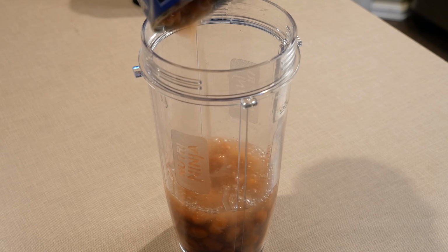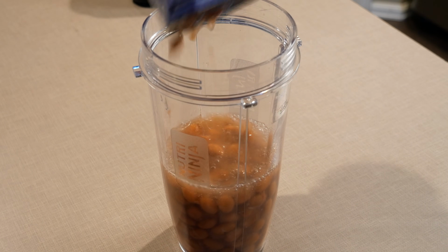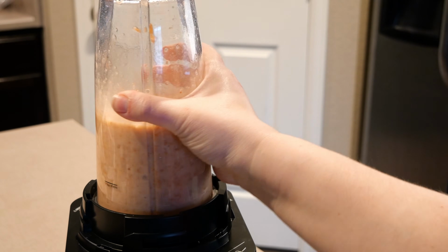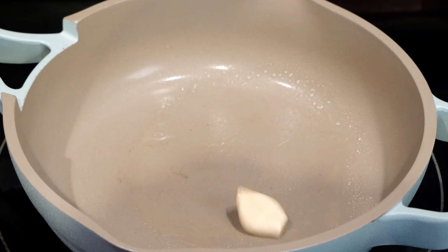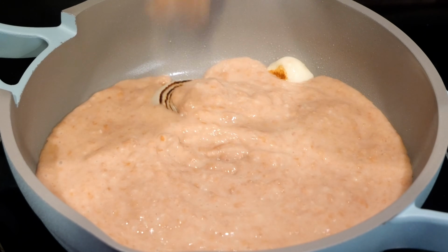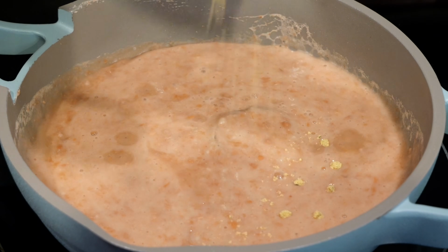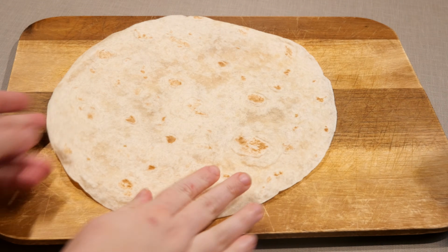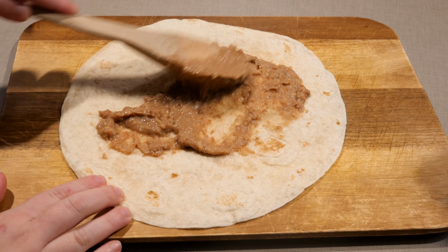So the first thing I did was prep my ground beef, and then I also made some refried beans. I'm not a fan of canned refried beans, so this right here is my little hack to some really good refried beans at home without having to deal with dried beans. Once the beans were done, I went ahead and assembled the burritos.